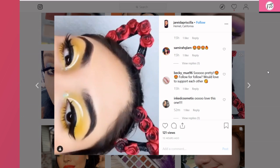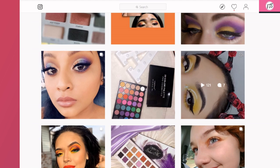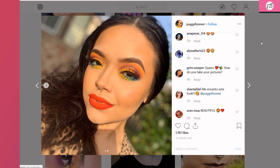Are you guys loving this colored eyeshadow trend? I will say that one thing that all these tutorials had in common was lashes. A nice set of lashes will surely make your look stand out and take you a long way.